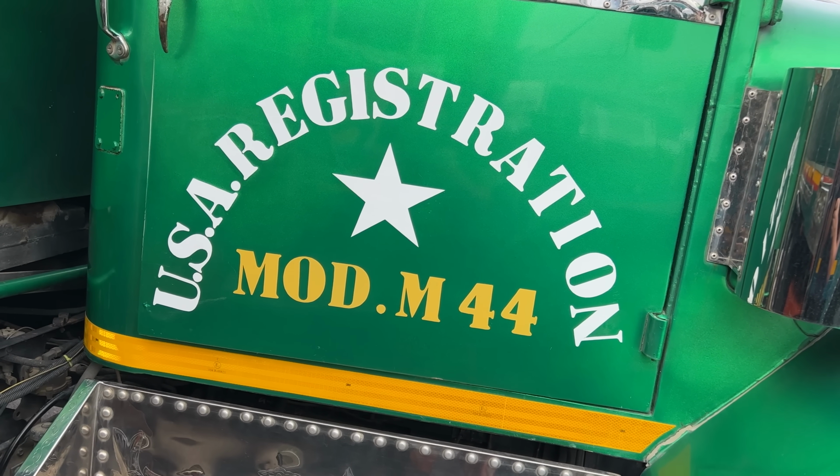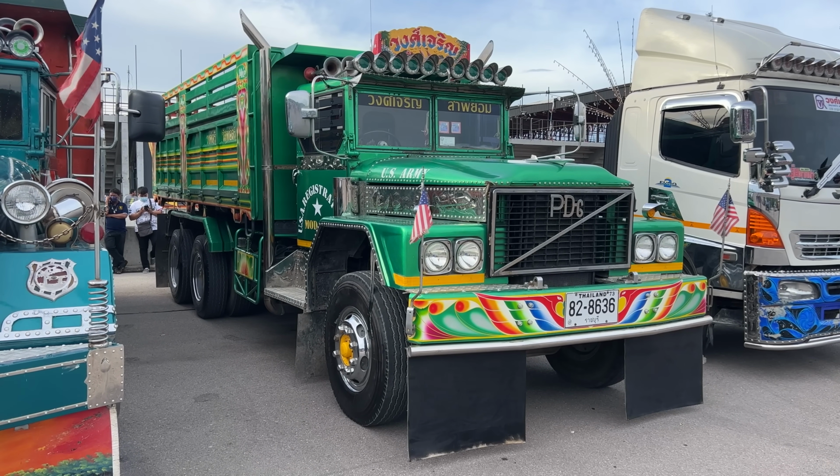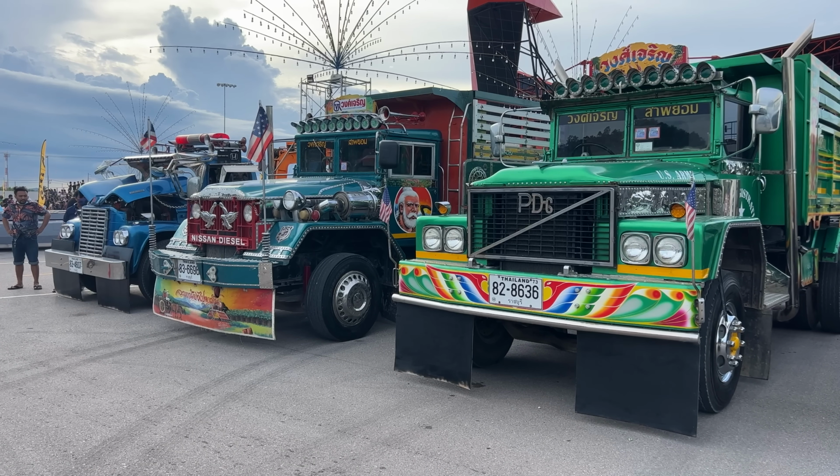This green one has US Army on it, and it actually might be from the US Army, because way back in the day when this was made, the US Army was in this area because of the Vietnam War, and they left a lot of heavy machinery and even airplanes here in Thailand when they left the country.